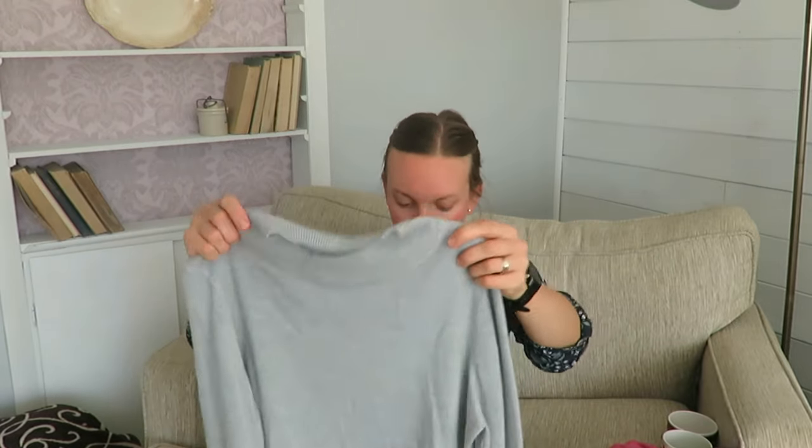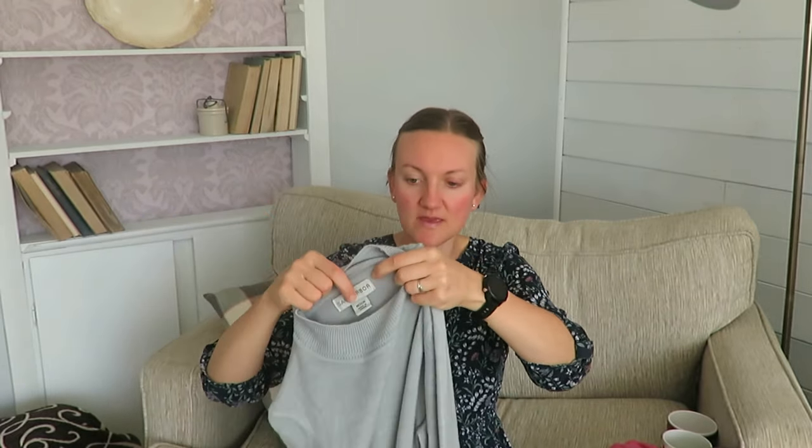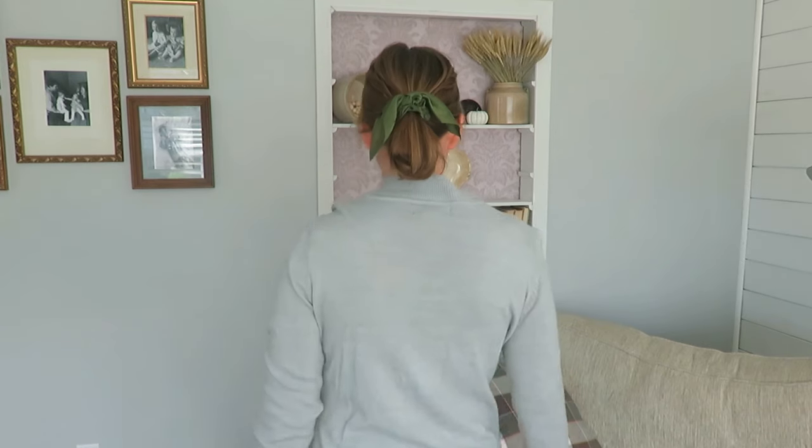This is like a half turtleneck. This would be cute with a vest over it too. Sag Harbor, or to wear over a dress, right? Like this is a dress I'm wearing, wear this over it.